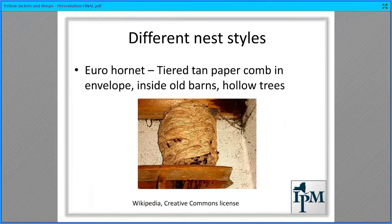The European hornet makes a tan paper comb. This is what sets it apart from the bald-faced hornet. The tan paper comb inside an envelope, but it's generally in an old barn, a hollow tree, and not near human activity. So don't worry too much about them.